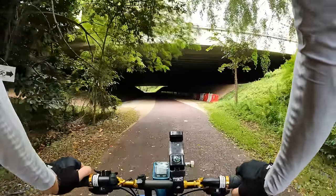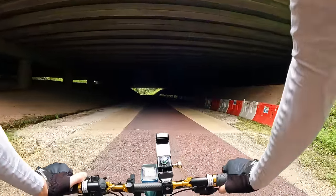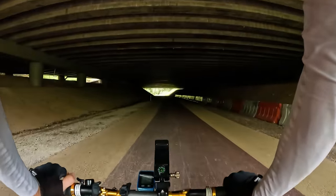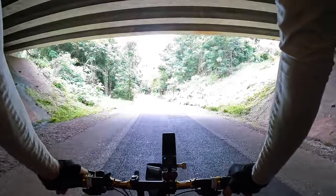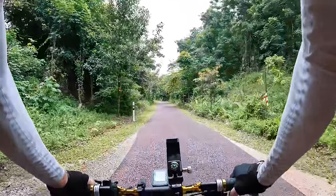So we've got a few bridges or overpasses going over the trail. This is the dark one, so pretty soon you shouldn't be able to see very much. Oh wow, yeah, I gotta get my sunglasses off. It's quite dangerous. Wow, yeah, there's no gap in the light except for at the two very ends. That's pretty nifty.